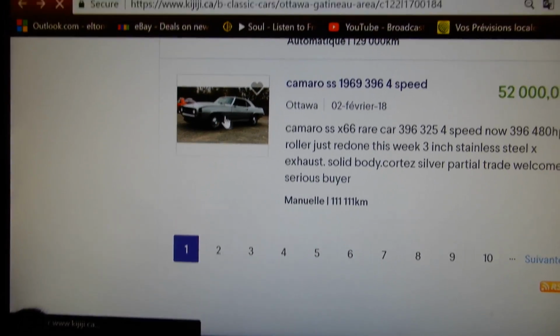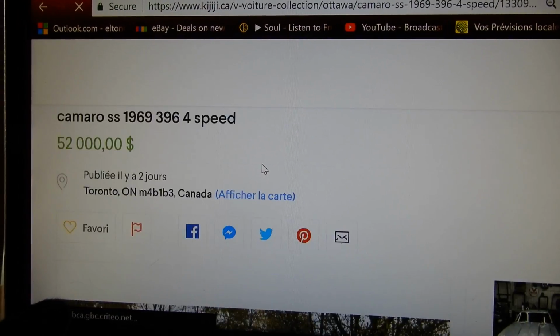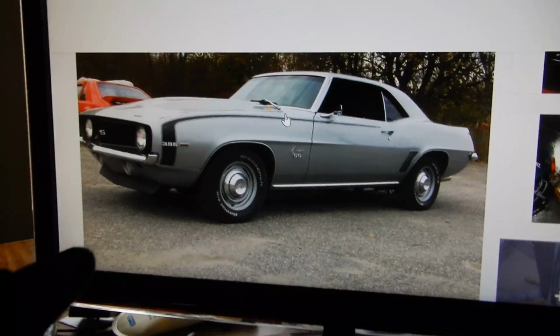Look at this badass Camaro. Oh my god, 52 grand, 396, 4-speed. It's got the right color. It's got the black stripes. It's got the dog dish hubcaps.